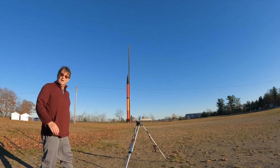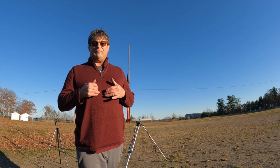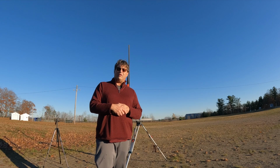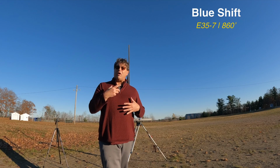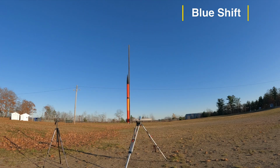That's all right. Hey, this one here is Blue Shift, and it is an E35. It's a full E. It's a very heavy rocket. I think I've maxed it out at 800 feet today with its weight because we're just hoping to get it back. So let's see if it works. Want to see if the propeller works, all that stuff. Oh, this one could have double chutes. I forgot which one has that. All right, here we go. 3, 2, 1. Launch.